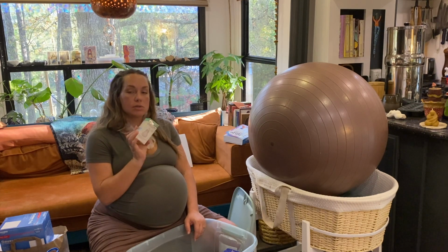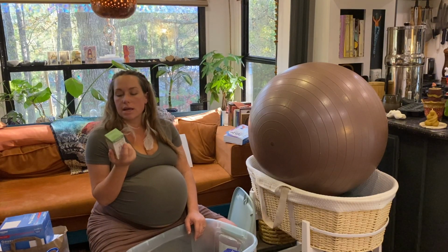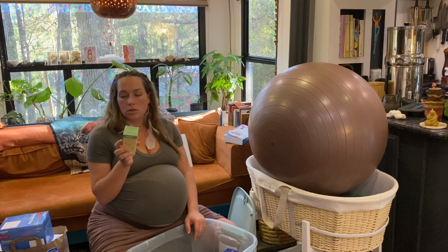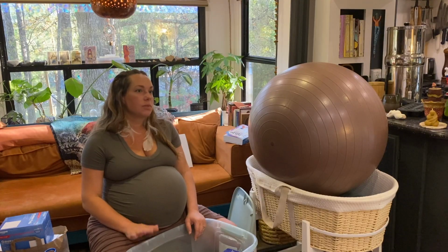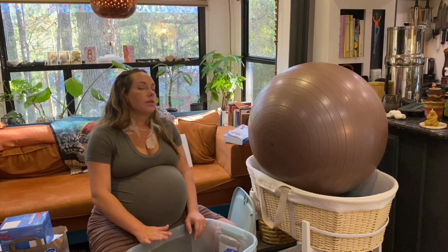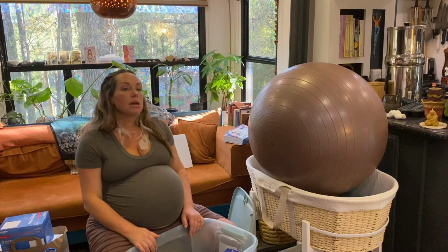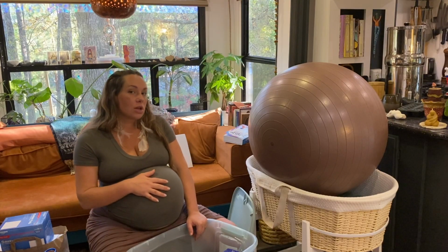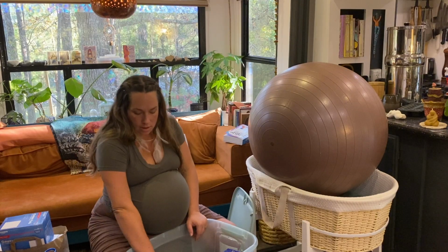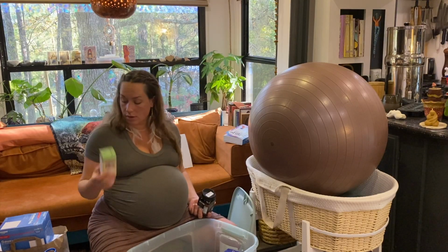I have a Haka silicone bulb, a little syringe for sucking out snot and fluids. Although when I got this, it says that it's 12 months plus, and I'm not really sure if I'm going to use this during the birthing experience. I am a very primal, intuitive person, and if I feel like there's anything in the lungs that's not clearing, my first go-to is to hold the baby face down and rub his back. But also if I feel like there's anything in there that's not being cleared, I'm the kind of person that will just put my mouth to his nose and mouth and suck and spit whatever there is out. So that's really going to be my go-to. This is another one of those just-in-case things, and I have it for later for the baby.